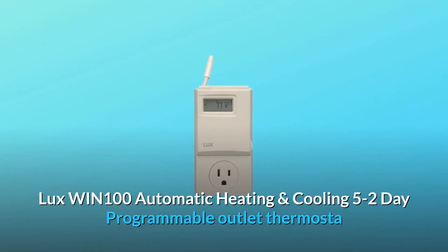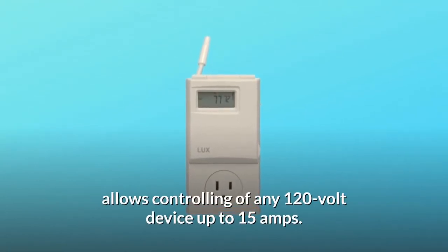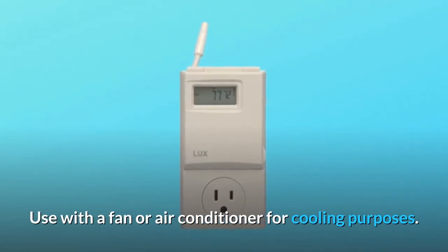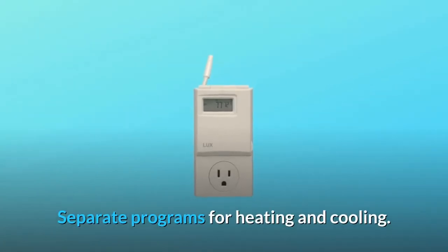Lux WIN100 Automatic Heating and Cooling 5-2 Day Programmable Outlet Thermostat allows controlling of any 120-volt device up to 15 amps. Use with a fan or air conditioner for cooling purposes. Also may be used with a space heater for heating purposes. Separate programs for heating and cooling.